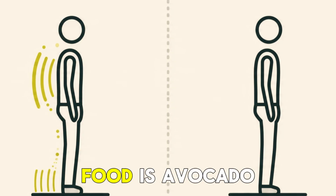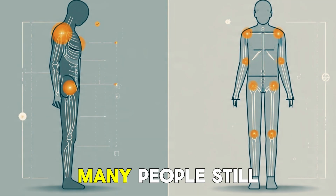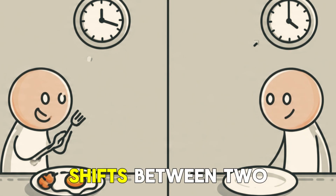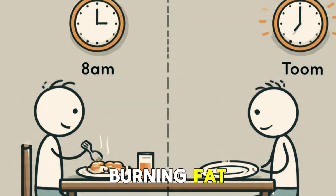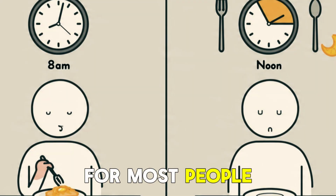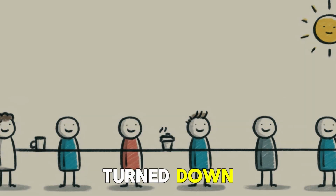The third key food is avocado, which plays a different role in this system. Many people still believe dietary fat automatically leads to fat gain, but certain fats actually do the opposite. The body constantly shifts between two metabolic states, storing fat or burning fat. A major factor controlling this switch is insulin. Think of insulin like a dimmer switch. For most people, it stays too high or too reactive, keeping fat burning turned down.